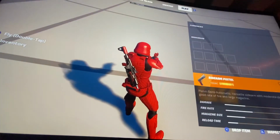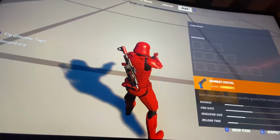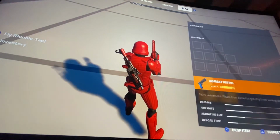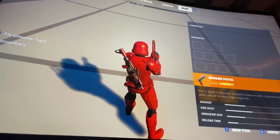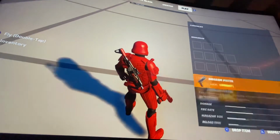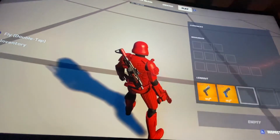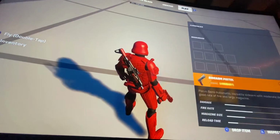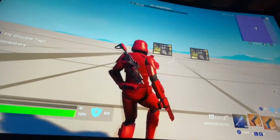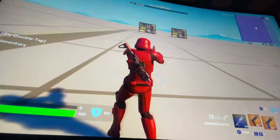The damage is 31. This one is 29. The fire rate is 6.75. Fire rate is 6.752. Magazine size is 15. Magazine size is 15. Oh, they have the same stats, except this one does more damage. So technically, this one is better. This one already wins it.